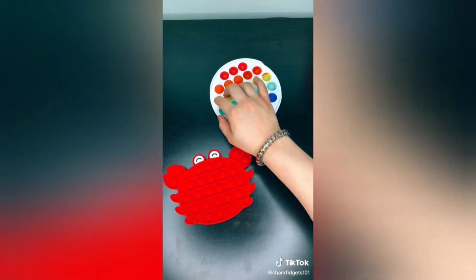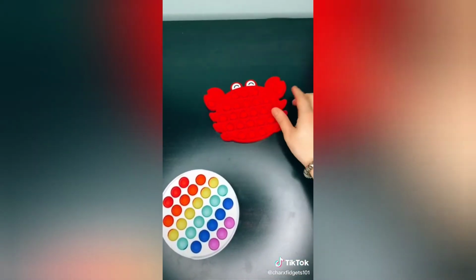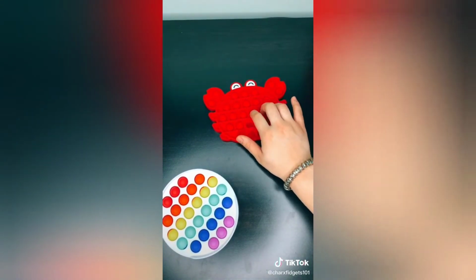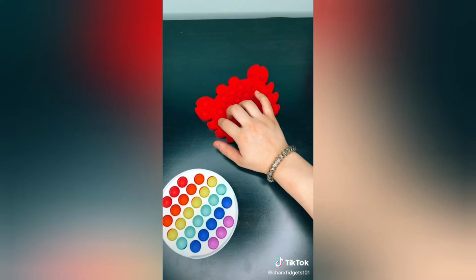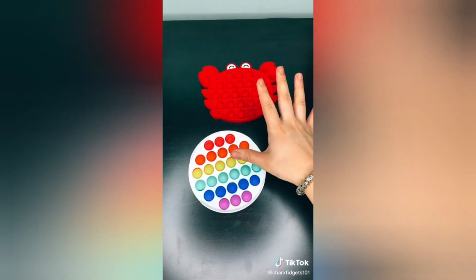Whoa, the popping noises. Let's test out the crab poppet next. They have a bunch of different animals and shapes of poppets on their website as well. This is so good. Two loud sides.